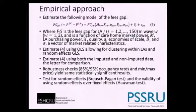And in terms of our robustness checks, we allow the occupancy rate to vary. We assume 90% occupancy rates when estimating the self-funder price and the fees gap, and by allowing this to vary, in effect we're allowing for NHS funded places to take effect. So if we have an 85% occupancy rate, we'll have a greater number of LA funded residents. We test for random effects and the validity of using random effects over fixed effects on the non-imputed data.